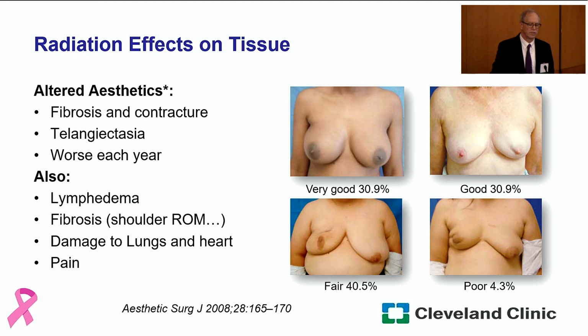It causes telangiectasia of the skin. Some of these changes get a little bit worse with each year. And you see what one paper from 2010 considered as a very good result at about 30%, a good result, fair, and then poor regarding, and these are patients that underwent lumpectomy and then radiation therapy. Other effects, it increases the risk for lymphedema.